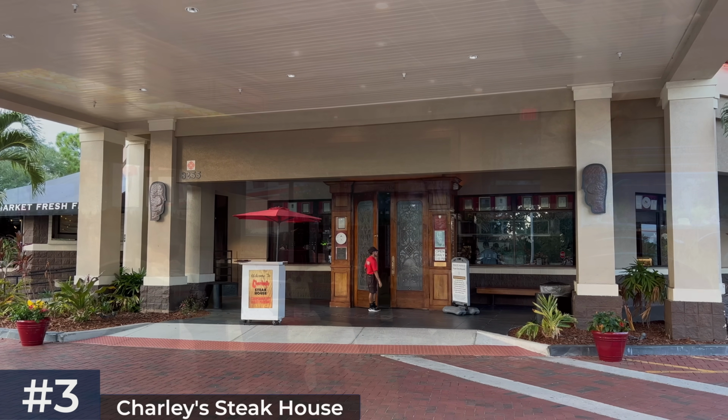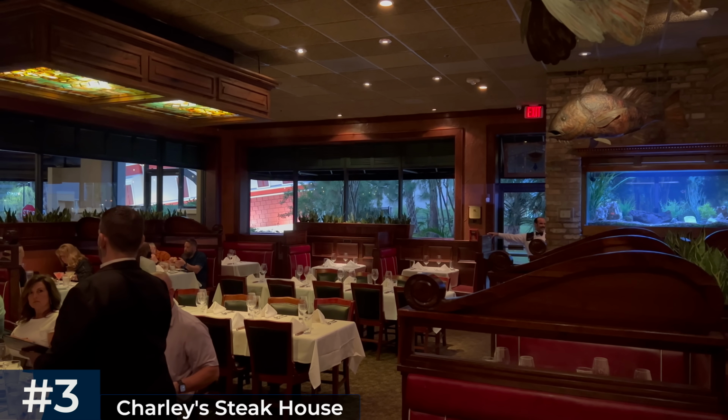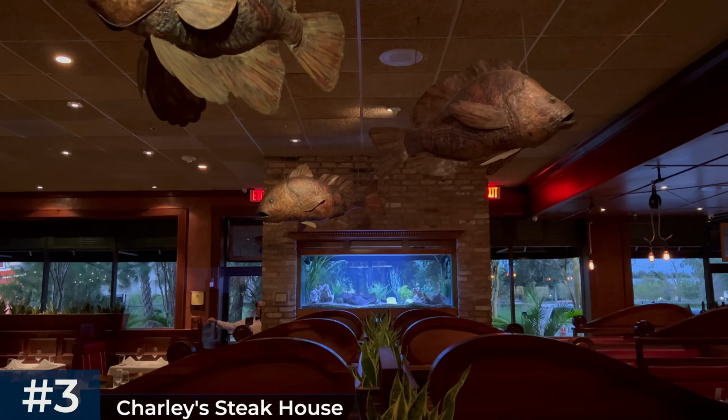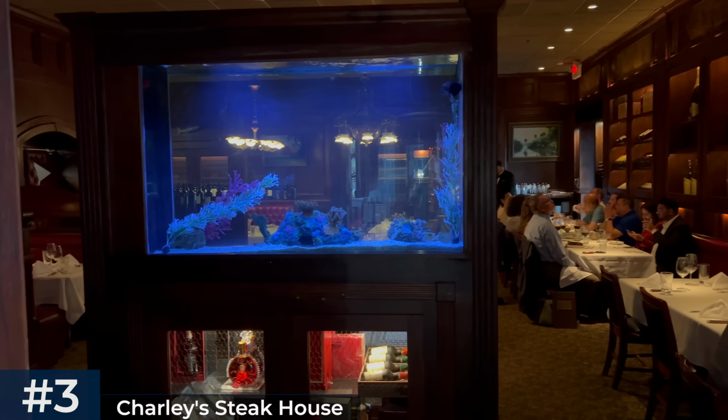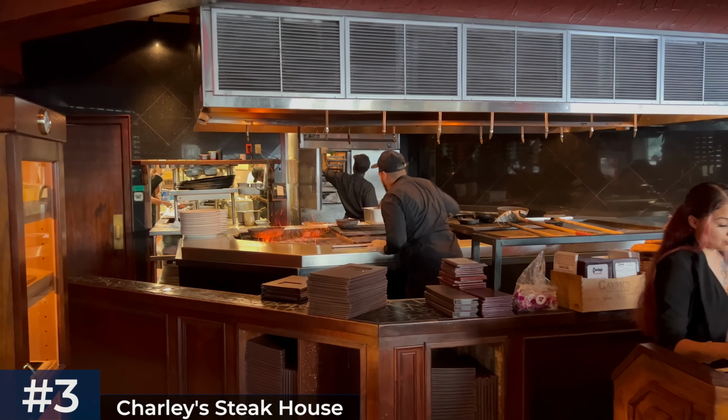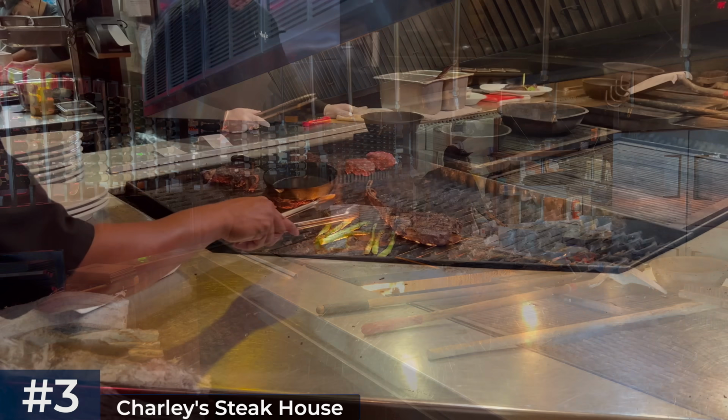Its interior has a warm, inviting ambience with rich wooden accents, attention-grabbing fish sculptures suspended from the ceiling, and an aquarium that offers a touch of nautical charm, all divided by large wine rack displays. There's an open kitchen where diners can watch chefs expertly grill meats over lively flames.